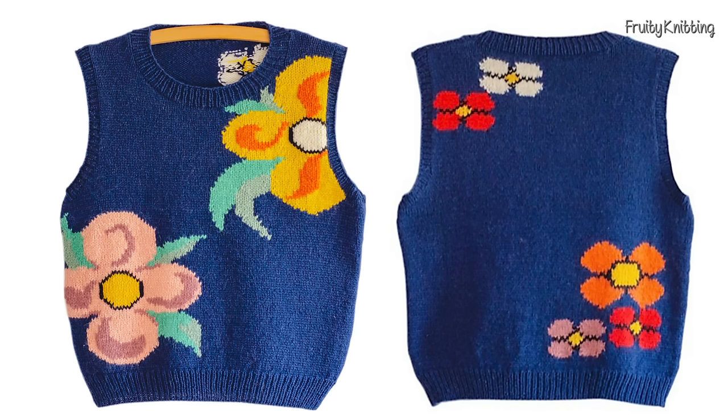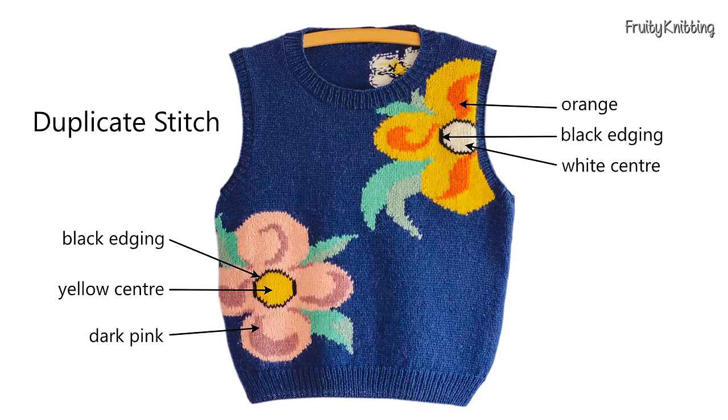So you knit the vest in pieces and then you seam the front and back together with side seams. There's also intarsia flowers on the back of the vest, but I just chose to knit the back in plain blue with no flowers. And as I showed you in the last episode, the design uses a combination of intarsia and duplicate stitch. The large yellow and pink flower petals and the green leaves are all done in intarsia.